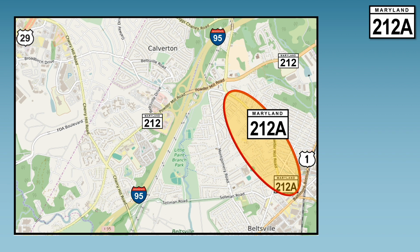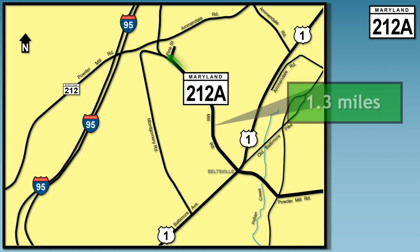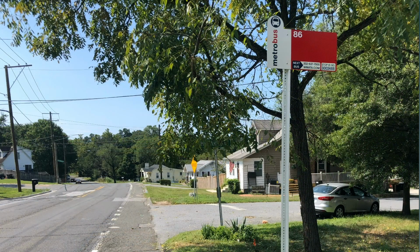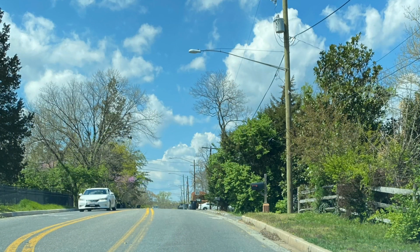Powder Mill Road is a busy roadway in the Beltsville area of Prince George's County. It primarily serves residential areas with some businesses, a church, and other properties. This project covers about 1.3 miles from Pine Street in the north to US 1 Baltimore Avenue in the south. Many people walk along Powder Mill Road, and there are substantial numbers who use transit. There are 12 Metro bus stations along this portion of Maryland 212A. Children are picked up and dropped off at bus stops during the school year.